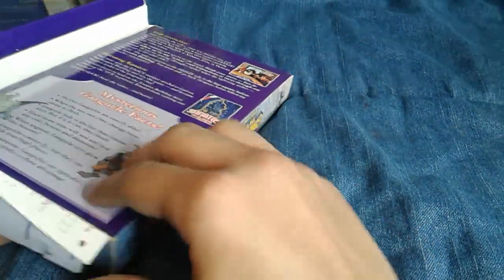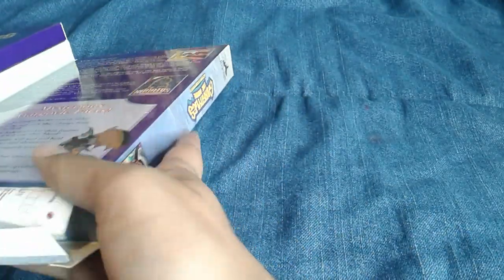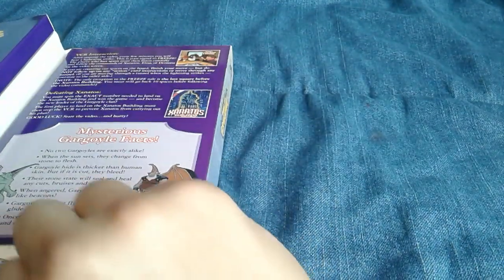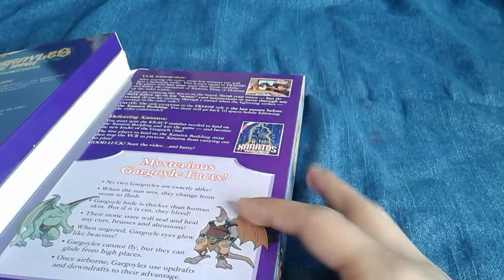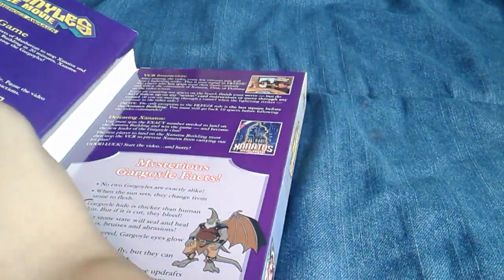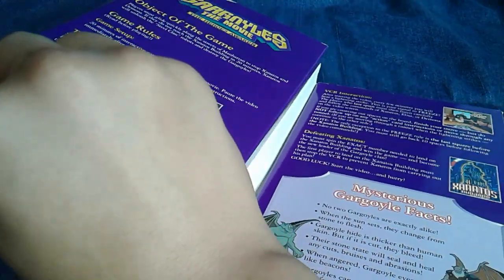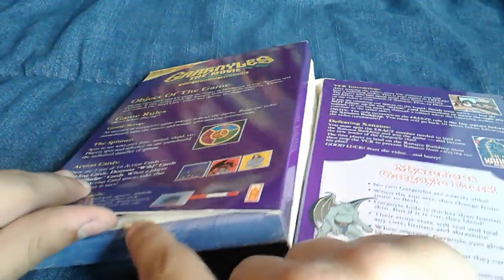Now I'm confused. Looks like this opens, and there's like some type of slips in here. I'm not really sure what this is all about. Interesting. See, in this section there's something else too, entirely. Yeah, I'm not really sure what I bought. I just wanted a VHS for the Gargoyles movie, and I ended up with whatever this is.